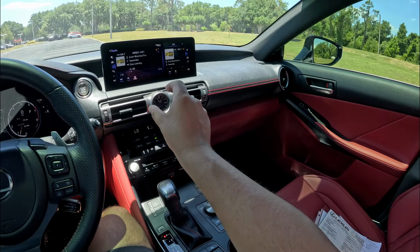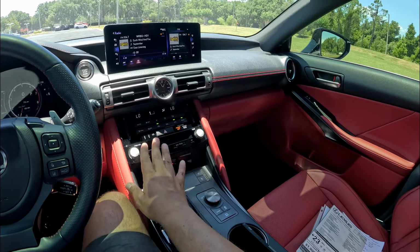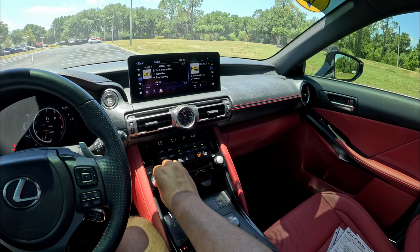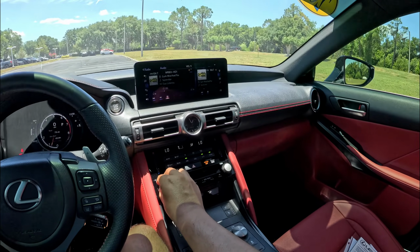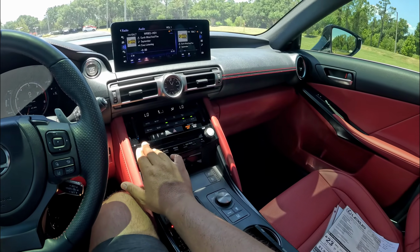We got an analog clock here, kind of old school. You got basically touch buttons here for your AC. We got your 17 speaker Mark Levinson system, which let's see how this sounds. Wow, that's a fantastic sounding system for sure. Probably one of the best ones I've encountered. And the tactile feel of the buttons are fantastic.